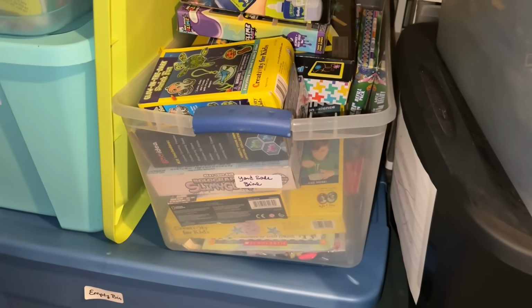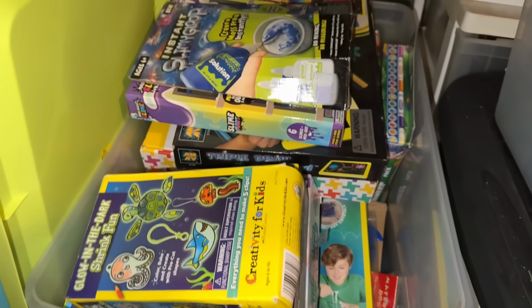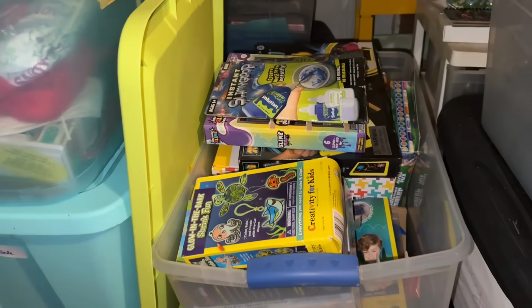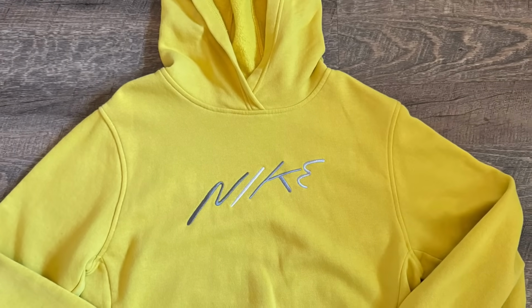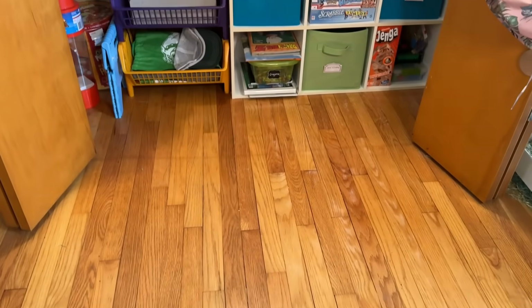Now, here is the yard sale bin. We filled it up with all the brand new arts and craft kits that we can put in there. We want to make sure we know exactly where they are. And I also started posting the name brand hoodies to Facebook Marketplace in hopes that we can make a few extra dollars since we have to buy new hoodies.